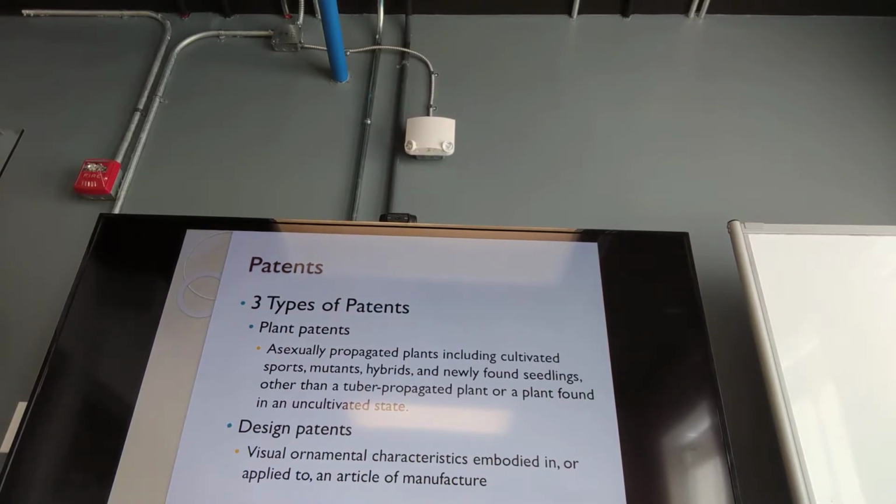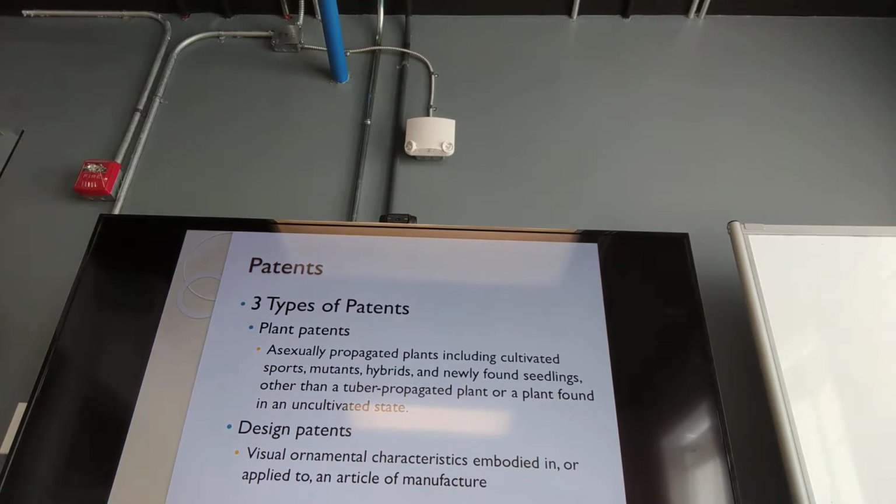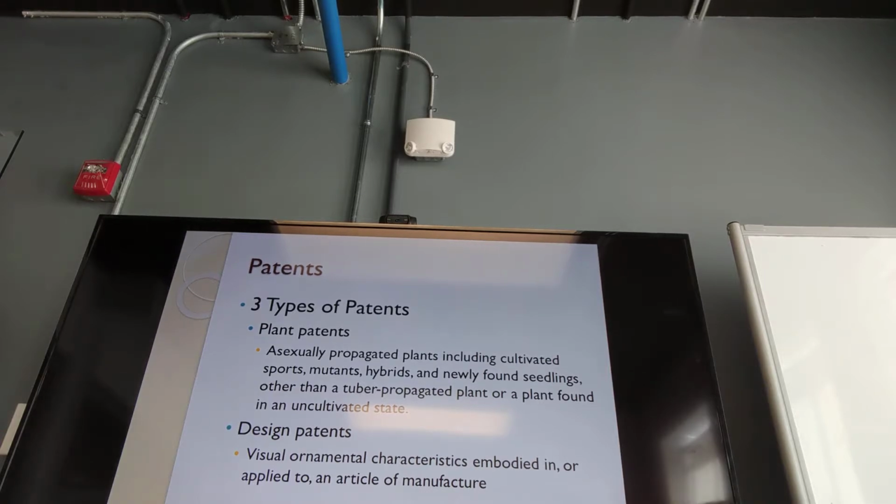So there's three types of patents. There's plant patents, which aren't really appropriate for this context, but be aware that they're there. You'll know if you need a plant patent. Design patents, also probably not germane to the tech startup, but they're there.